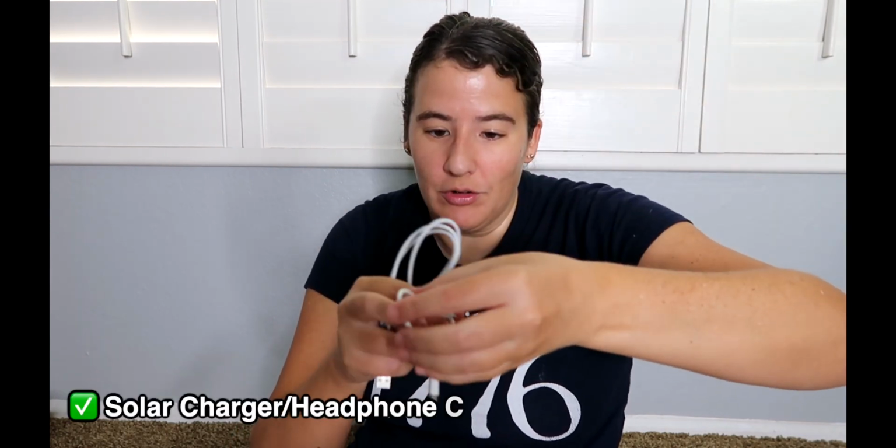And guess what? I plan on testing this out to make sure that it works with my solar power charger. You know what I mean? And then this is to charge my solar panel charger and my headphones if and when I need to.